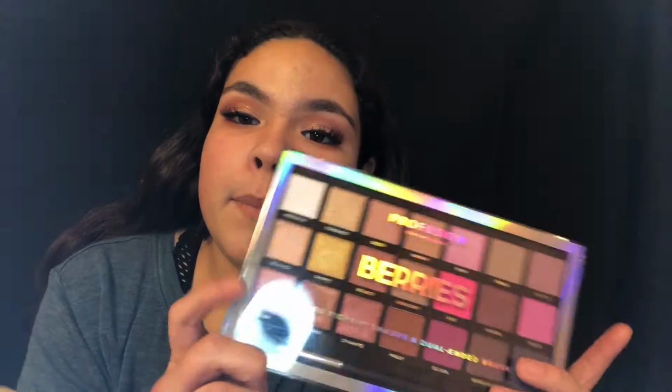So without further ado, again, highly recommend this palette, and I love it so much. Really, I love it so much, and I can't wait to use this in more videos. And Profusion did a very good job on this palette. I keep on talking about it because I love it. But yeah, amazing palette, love it, good for you.